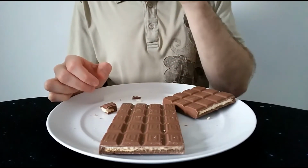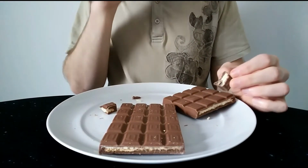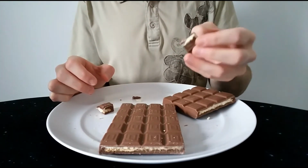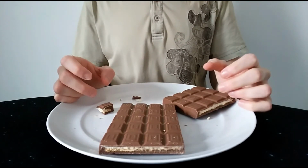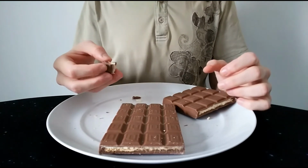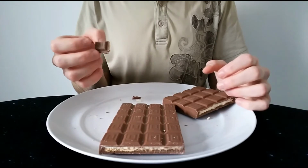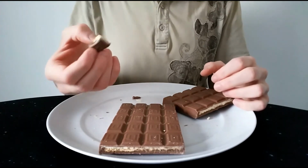The chocolate's quite nice. The chocolate again is quite subtle because there's a lot of biscuit in there, so the chocolate just is an accompaniment. It's a nice chocolate, but it doesn't stand out too much. Get a slight taste of the cream, the milk cream. And again, the chocolate's okay, but it's probably diluted or creamed a bit with the milk creaminess of it.